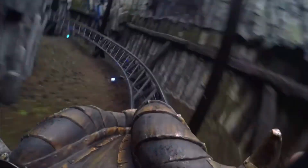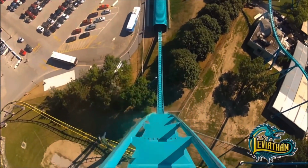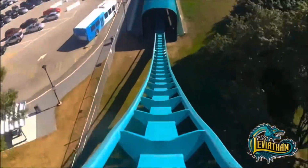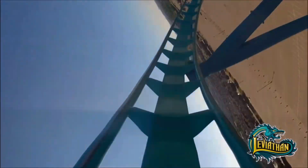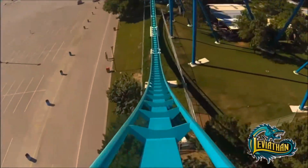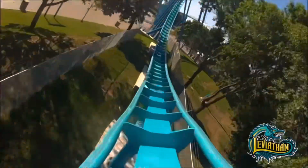And now for the next 1, 2, 3 punch, we have Canada's Wonderland with Yukon Striker, Leviathan, and Behemoth. And while these are good coasters, it is probably one of the weaker ones on the list, but Leviathan and Behemoth are really good coasters here, and Yukon Striker is a pretty good B&M dive too.